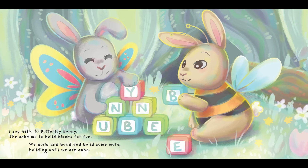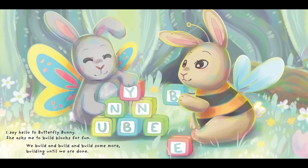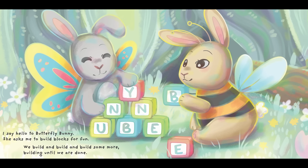I say hello to Butterfly Bunny. She asks me to build blocks for fun. We build and build and build some more, building until we are done.